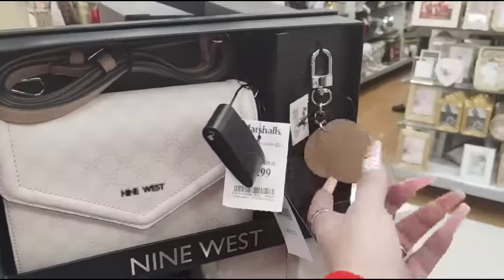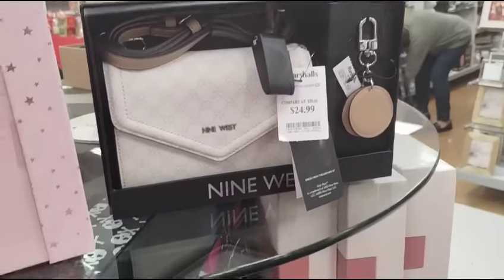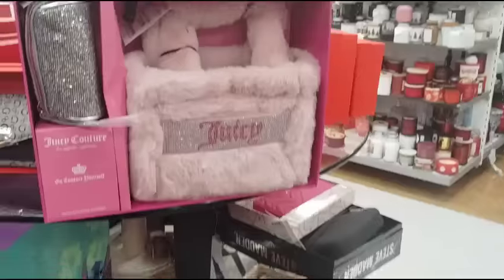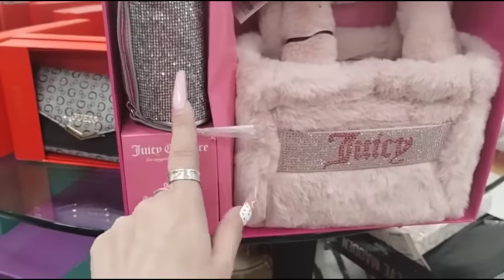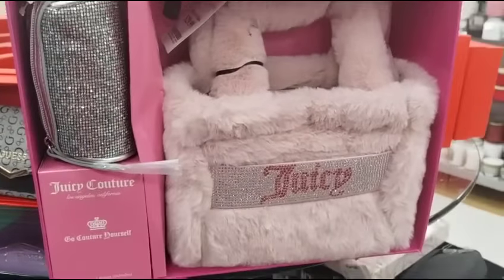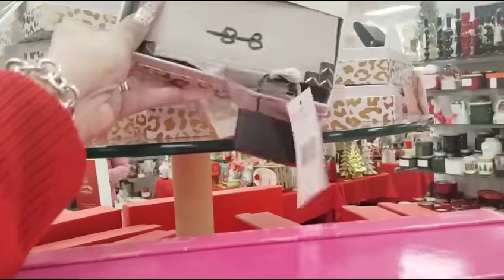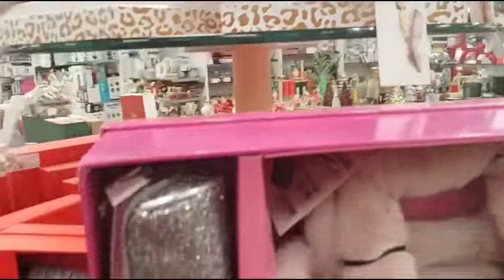Nine West, you get the keychain, nice little crossbody, $24.99. This is a really cool Juicy set with the little lipstick case, and it's the faux fur. This is only $29.99. And then, is this Jessica Simpson? Yep. $12.99. We've seen those before, so.